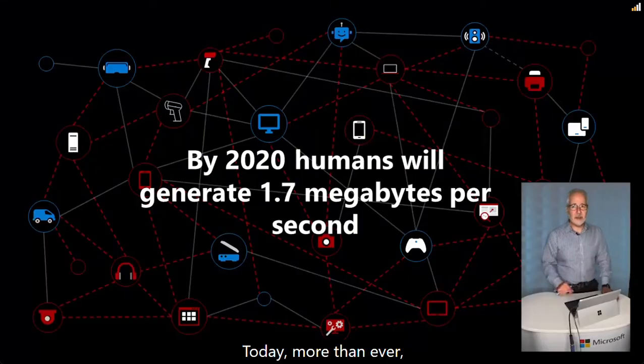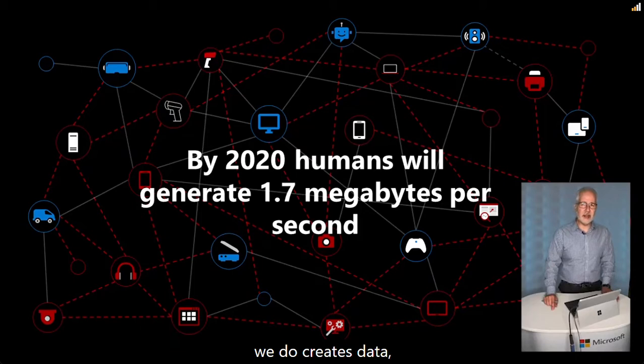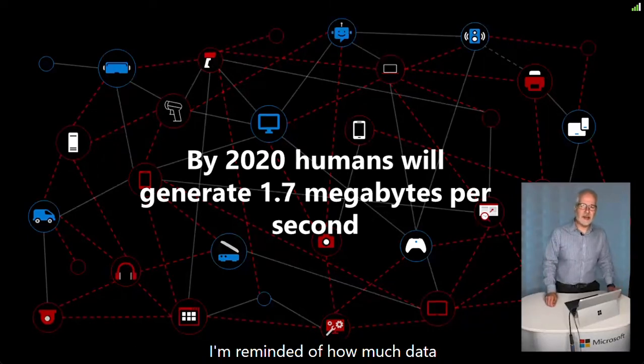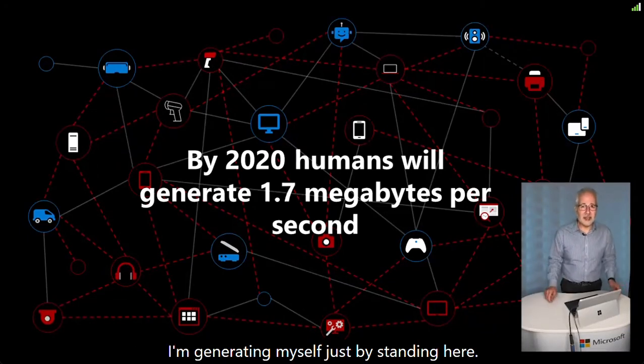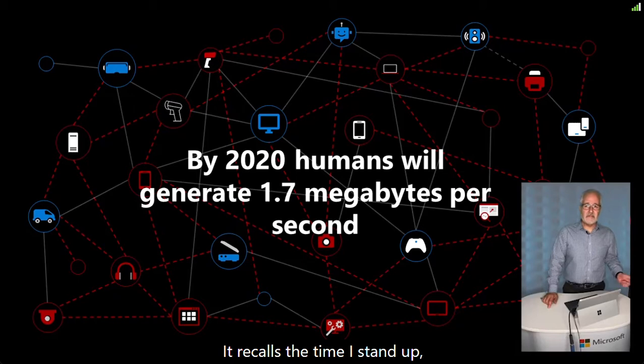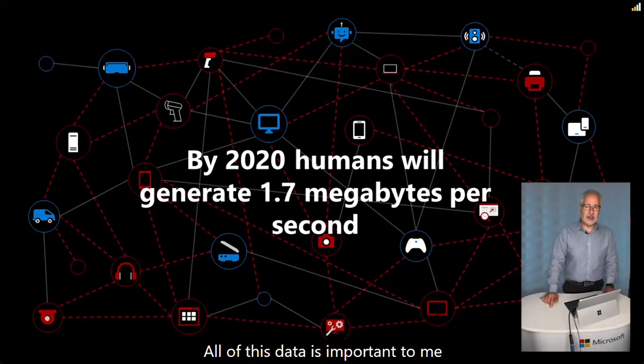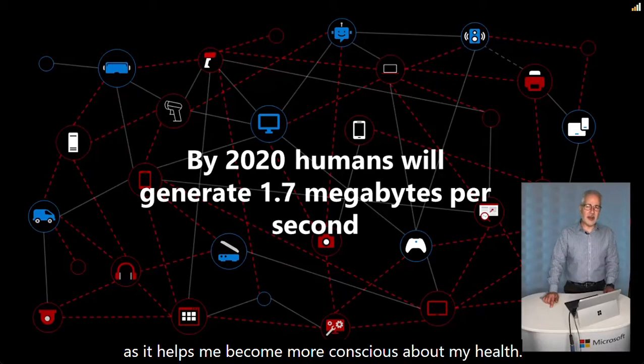Today more than ever, we live in a world where almost everything we do creates data. Wearable devices are now commonplace, and when I think about the Apple Watch I'm wearing, I'm reminded of how much data I'm generating myself just by standing here. It records the time I stand up, how much I walk, and even my heart rate. All of this data is important to me as it helps me become more conscious about my health.